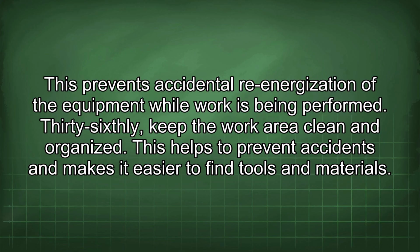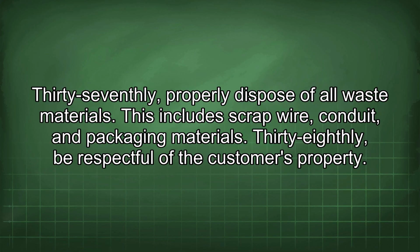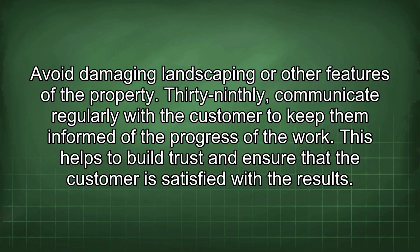36thly, keep the work area clean and organized. This helps to prevent accidents and makes it easier to find tools and materials. 37thly, properly dispose of all waste materials. This includes scrap wire, conduit, and packaging materials. 38thly, be respectful of the customer's property. Avoid damaging landscaping or other features of the property.